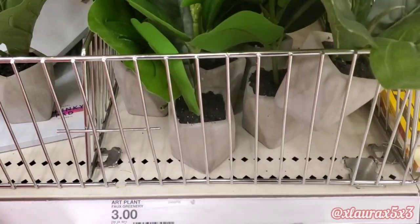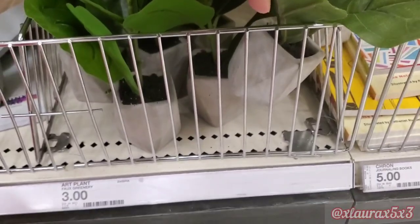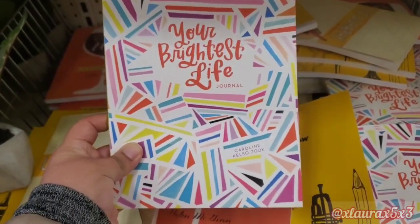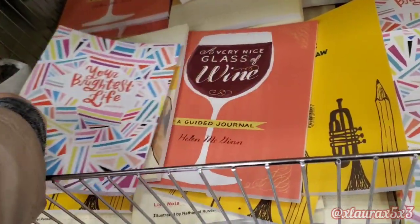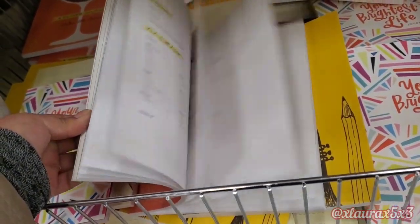They have these plants, $3. They have different journals for $5. I thought that their covers were pretty nice. They have some nice designs. They each have something different, or they're based on something different.